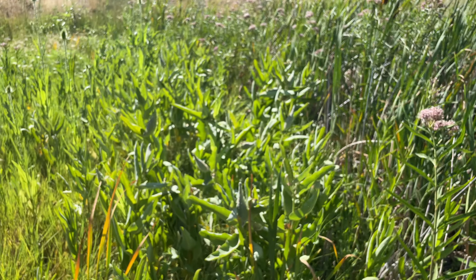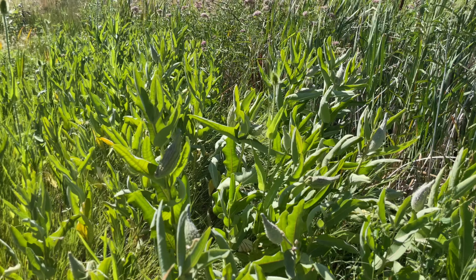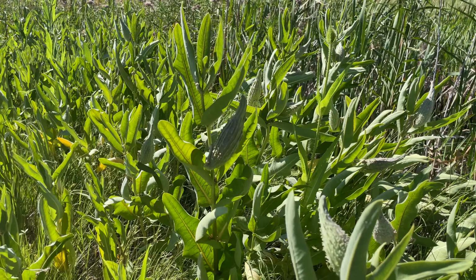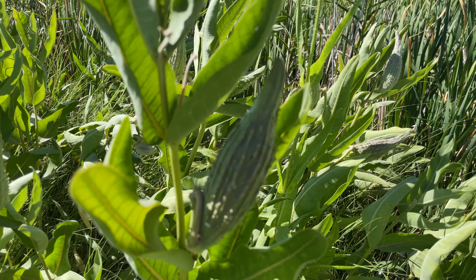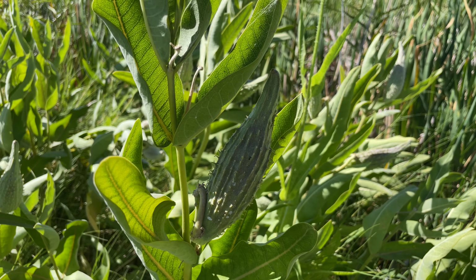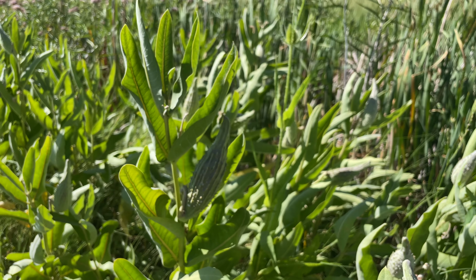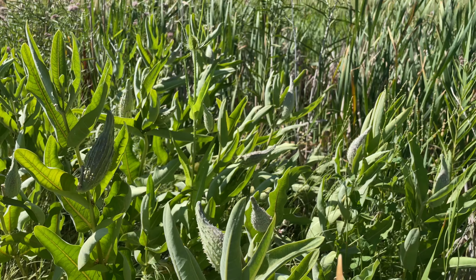So if we take a look at showy milkweed, which is a very popular plant in northern Utah, one of the most wonderful milkweed plants that you can grow here, you see that the showy milkweed has some pretty big fruit. There we've got a big old seed pod. Showy milkweed was blooming from mid-June through mid-July.